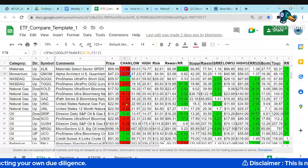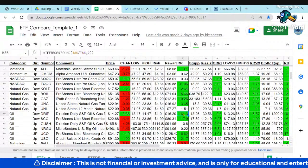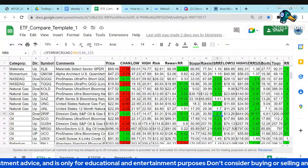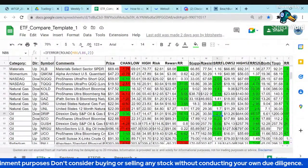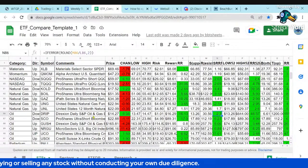The oil plays. Again, oil's kind of high. It's up above 90 right now, so none of those is going to show terribly attractive. Although it's telling me DRIP is pretty good because oil is high, but oil's currently going up. So if we wanted to add to our position in DRIP, it's saying it's not a bad risk-reward profile, and we may look at that if oil continues up to an extreme level.